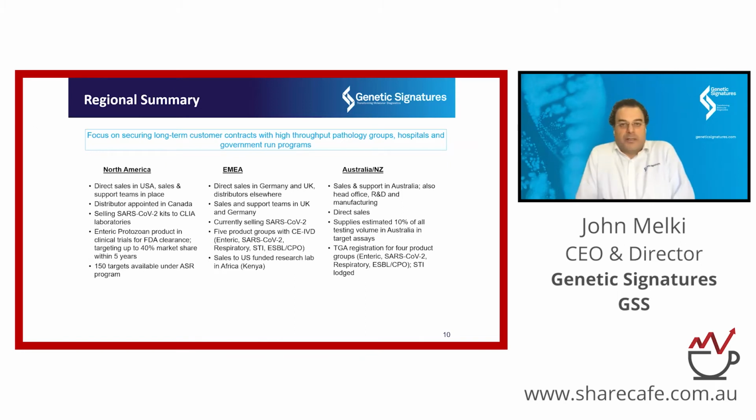We made good inroads into Europe over the last 12 months. It was often difficult circumstances, but we have direct sales and support teams in the UK and in Germany. And we've developed a good pipeline of opportunities there. We do have distributors in other key countries, and we have a number of sites that are using us just for COVID screening, but we have those other kits ready with approvals that we're free to market. So we've actually just finished an enteric trial, for example, in Europe.